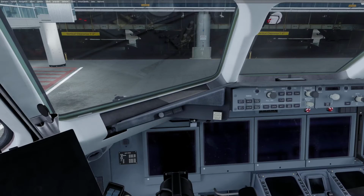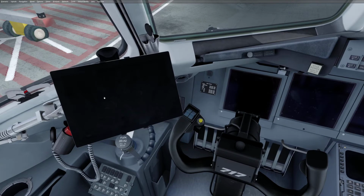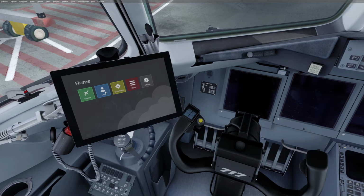Okay, hello, welcome on board this Delta flight from Southwest Florida up to Atlanta. We're in the Boeing 717 today. I haven't taken this out for a while, so bear with me whilst I try and remember how to fly the damn thing. Set the parking brake, I know that much.